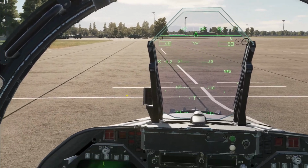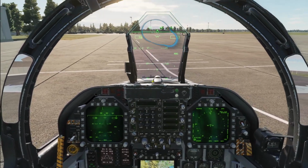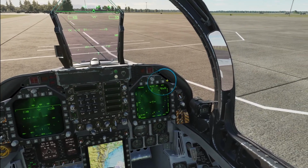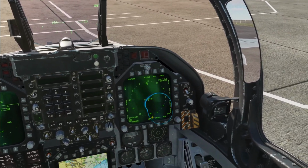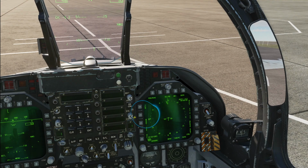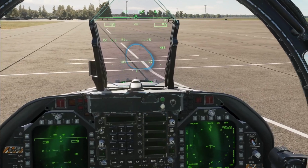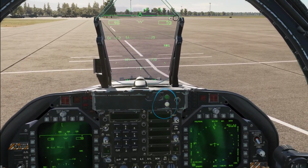On my keyboard setup, I have left shift and decimal to stop it, because sometimes when you're setting up a bomb run or setting up your targeting pod, especially in the Apache, it's just easier to turn it off. It just means I can move my head, look at any maps I have on the screen, look at targeting information and stuff like that. So I just have that set up as shift and decimal. So yeah, that's how it works in the game itself.